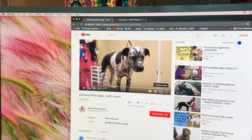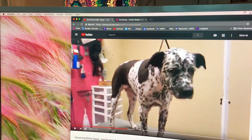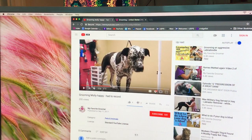Then you have theater mode. I don't really use that, but it's widescreen, it looks like. Let me click theater mode again. This goes back to default view. And if you just hover over things, you're going to learn a lot. As soon as I hovered over this thing, I could see a play and I could see a clock. Okay, try that, hover over.